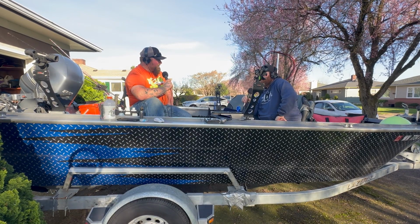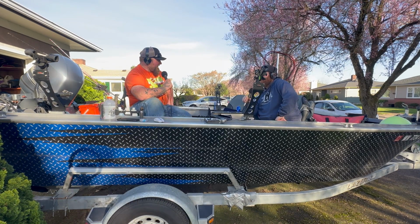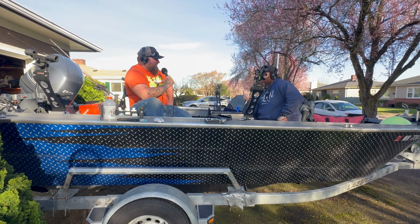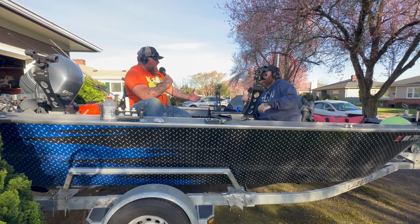Really? 55 pounds. Was it a Chinook? Yeah. Oh, man. Yeah. Man, picture it didn't happen. It was pretty cool, and it couldn't have happened to a nicer guy. Yeah. That's awesome. Man, I'd love to see a 55-pound. You couldn't even fit your hand around the tail. Could not get my hand.